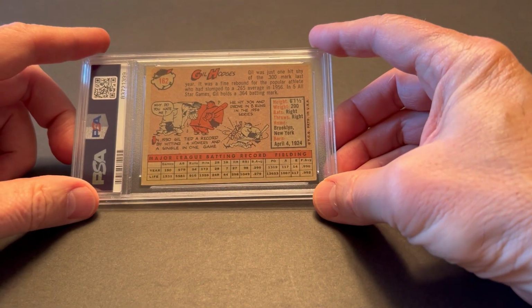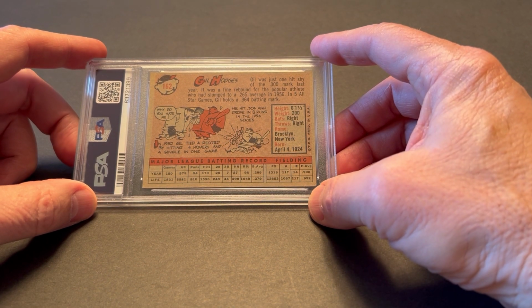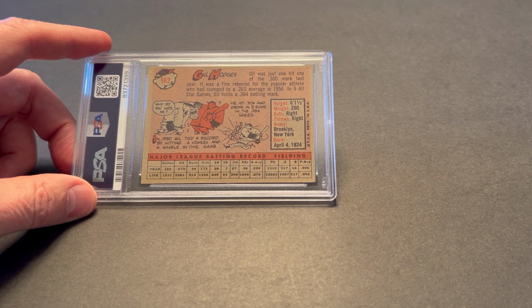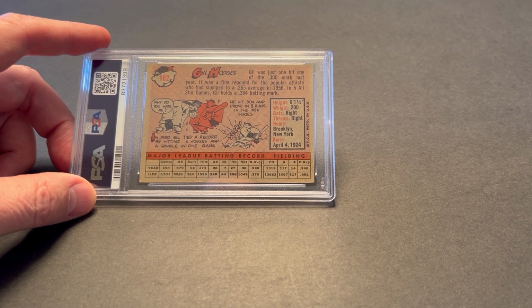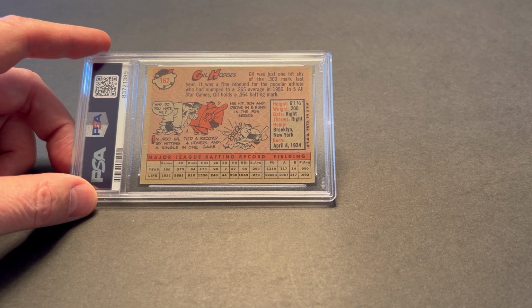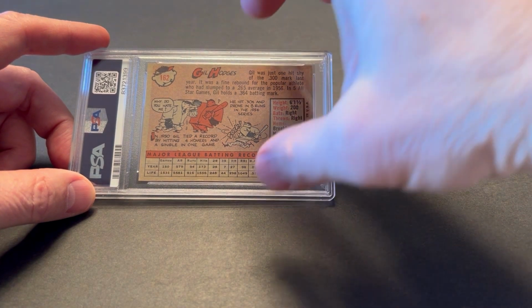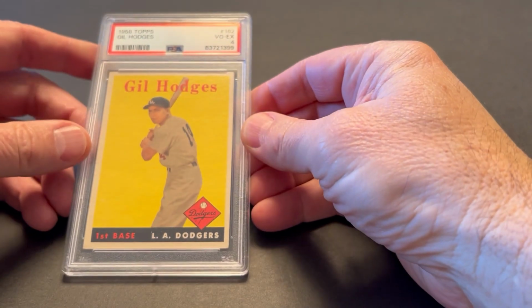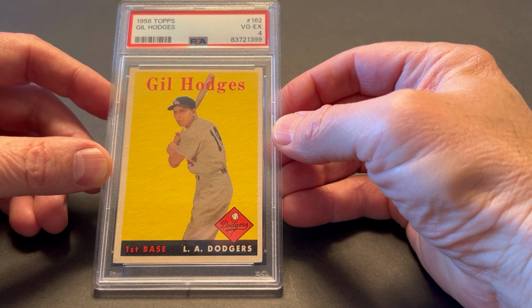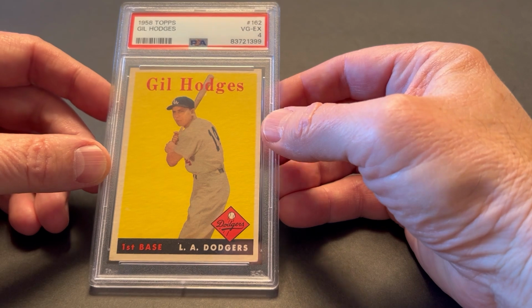All right, next up, we've got another 58. This is a 58 Gil Hodges, number 162. I estimated this one to be a 5. Now this starts a little run of cards that I bought in a large binder. Had a ton of 1957s, probably just short of a complete set of 57s. Had some of the stars in there. I did have to buy the Mantle and a few others, but about half of this batch is out of that binder. Not high grade, but I still wanted to get them slabbed. All right, so on this one, I guesstimated a 5, and they gave it a 4. Centering off bottom to top. So a good looking card. It really pops off that yellow background there.